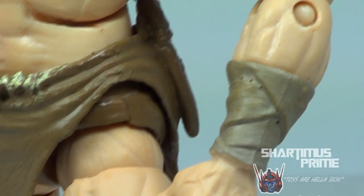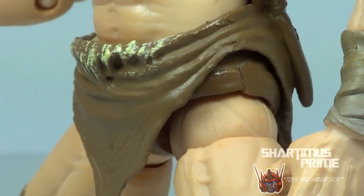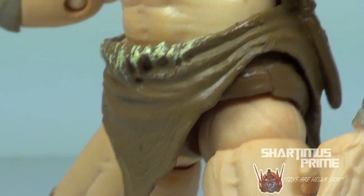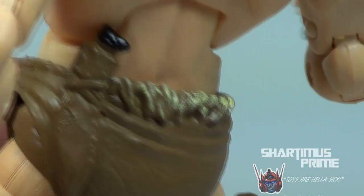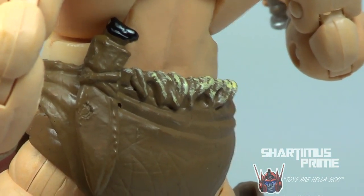Nice paint detailing on his wrist over there. There's his loincloth. Nice texturing on the loincloth. I like the paint detail on the top part of it. He has this blade right here that you cannot remove, so that kind of sucks.